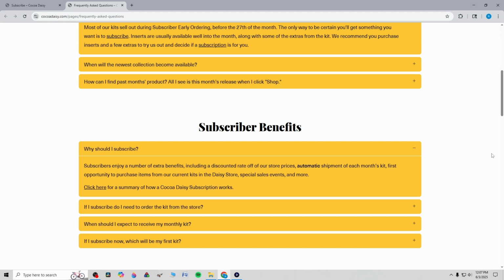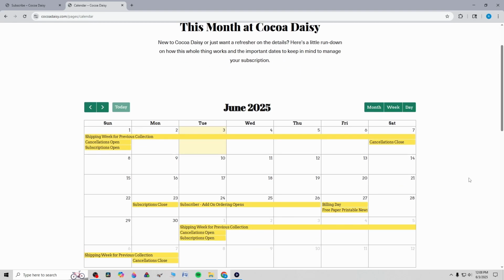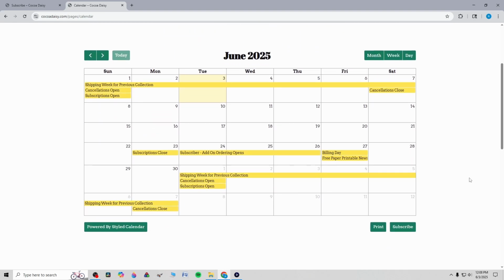Now, right here, click here for a summary on how the subscription works. Look, there's a calendar. This should speak to all of the planners out there. It's a calendar. You can see it. So it says the 1st through the 7th, they start shipping, which is why I got a notification yesterday that my thing had shipped, which really just means that the shipping label was created. It's not actually at the place. I have a whole issue with that, but that's not just these guys.